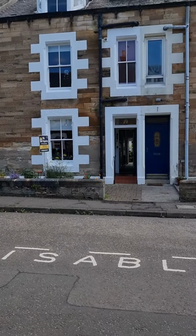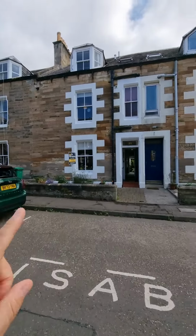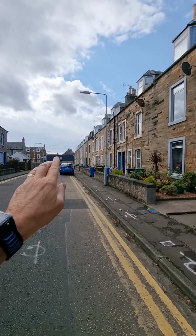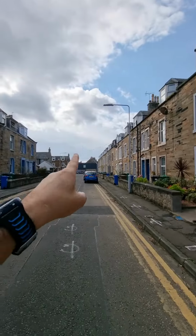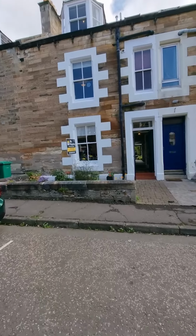Let me just flip the camera around and show you. This is the property right here, and you can see to the front. Now see down there at the bottom of that road, you've got Ellis Street. Now you can walk straight down through Ellis Street, down through the Pend, and you're at the Fife Coastal Path straight away and onto the beach. And I'll show you when we get to the top of that window how close it is to the beach itself.